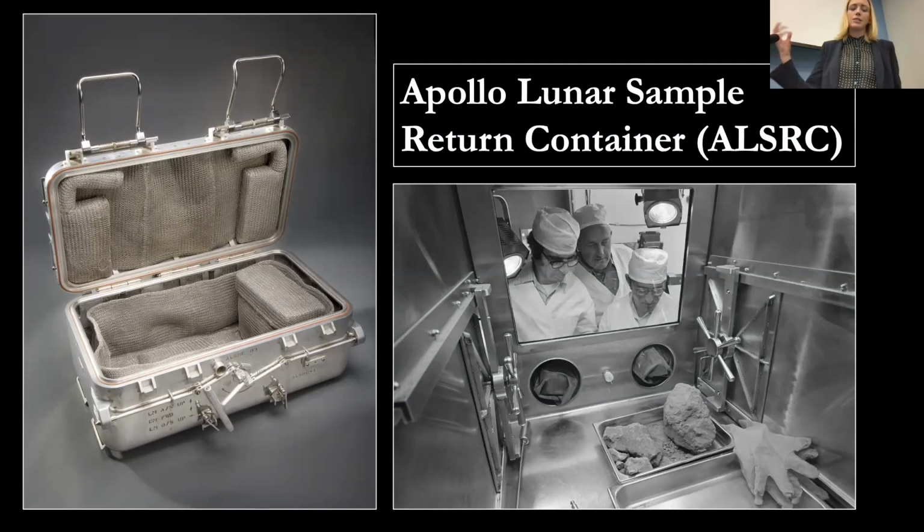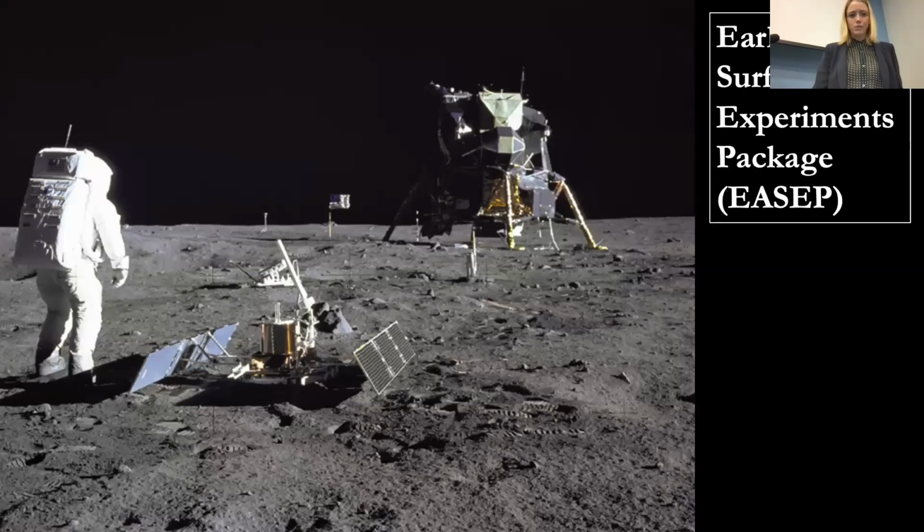And you can see the rocks being studied at the Lunar Receiving Lab in Houston, Texas. So moving along, there were other experiments that they did, or other science that was done on the moon. So for Apollo 11, they had the early Apollo surface experiments package. Later missions had a similar type of thing, but a bit more elaborate because those missions were longer.